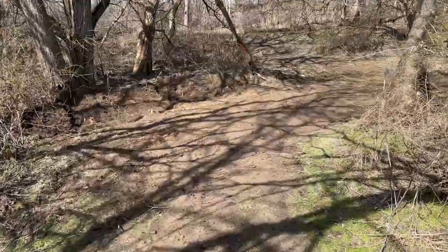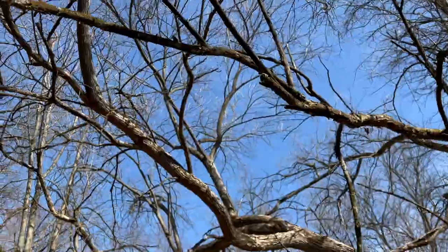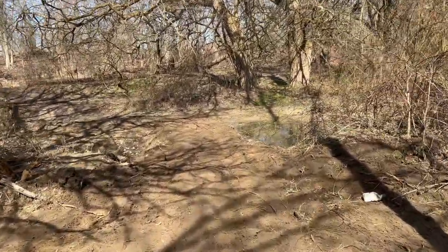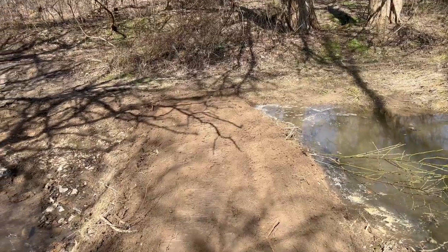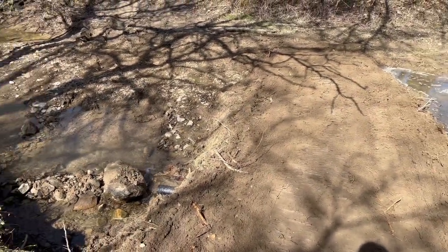But here's what we worked on. We got a creek right here, and there's really no great way to cross it with a tractor or even the four-wheeler being two-wheel drive without damming it up, putting in some kind of small culvert or PVC.